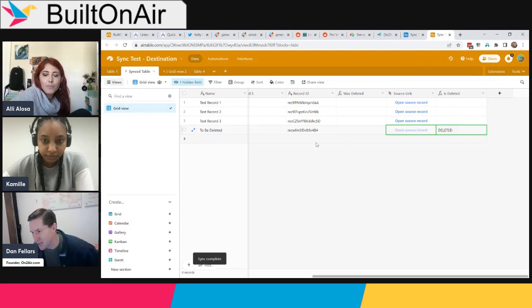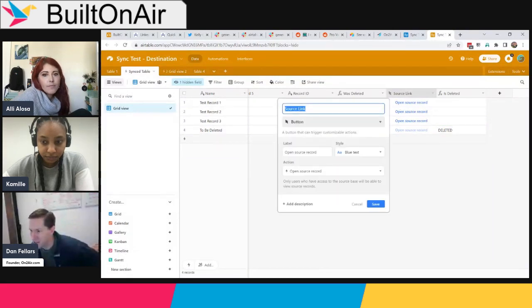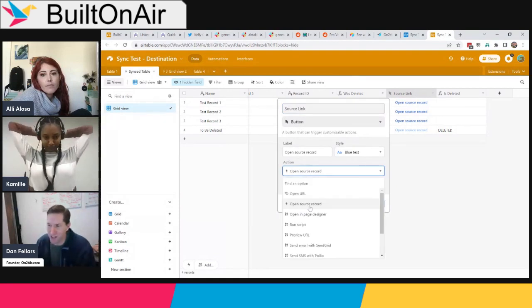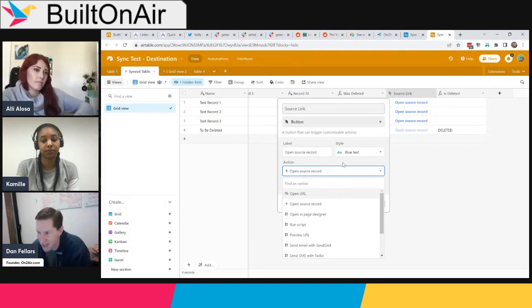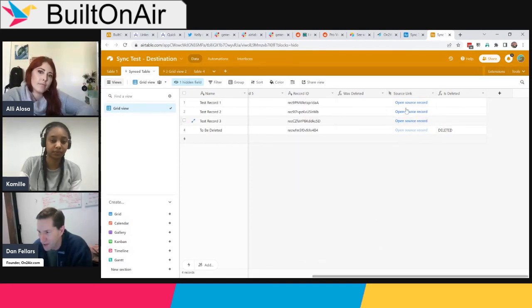Okay, you'll see that this is still there. So this formula, the approach that we used to take, no longer works. So the workaround is to use a source link button. That is a button where this action is only available if this is a sync table. It allows you to link to the URL in the source table, which is nice so that you can jump back and forth between the destination and the source.